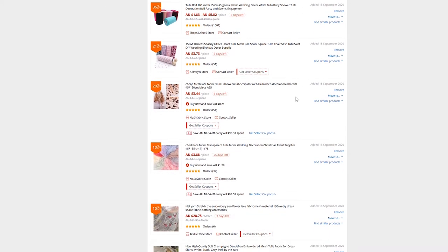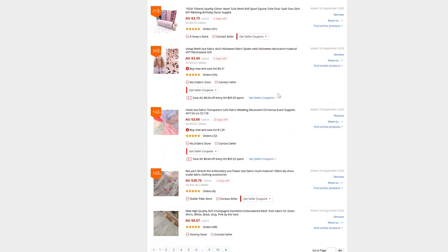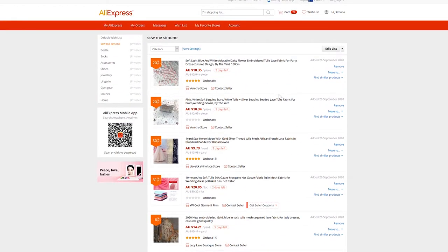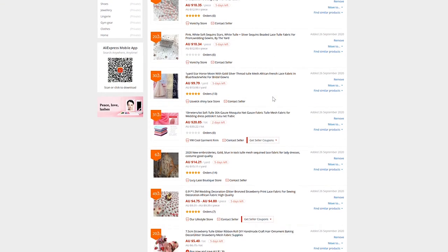All right, so lots and lots of ideas here. I don't think we've got time to go through all of them, but let's go through some basics. I'm not going to do the underlayer, the first layer. I think that basic fabric of whatever color you want, that is the lining, I guess.